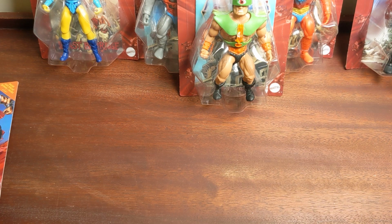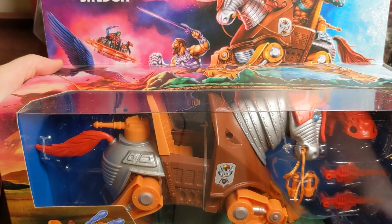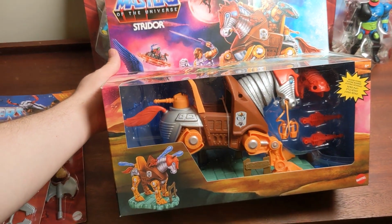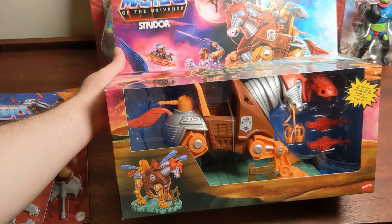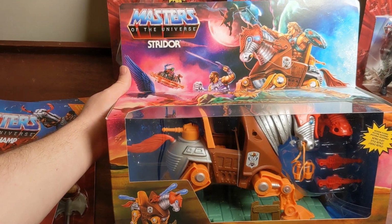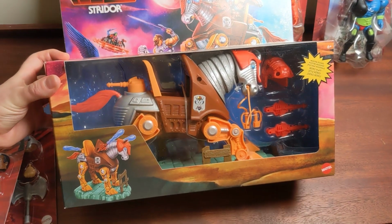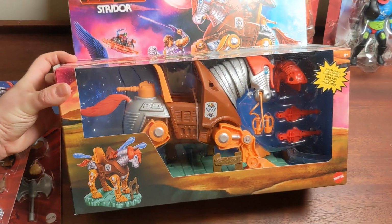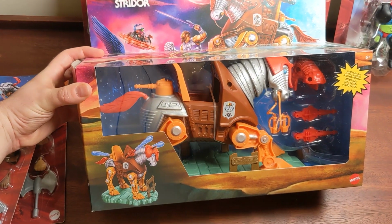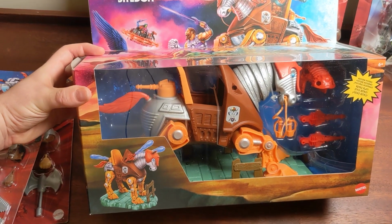Let's stick with boxes and mounts, because here is another one that I had just had to get hold of. And I should say I'm being very selective with which of the vehicles I'm getting. I don't think I'll be getting Castle Grayskull because I don't have the space to display it. I think the dog might be barking. So yeah, Stridor, he's one of those cool vehicles that was a little bit of a luxury for me. I already had Battle Cat, so in my mum's mind, I'm sure she looked at Stridor and thought, well, if He-Man rides on that, he's already got a cat, why does he need a horse? She never got me this.